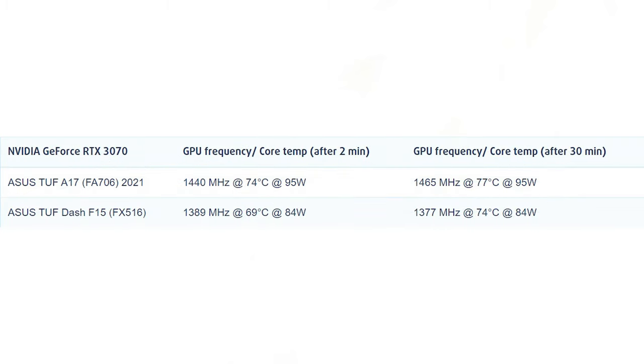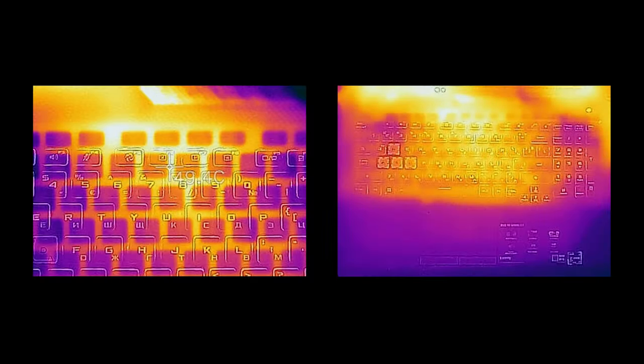In gaming, we see that the TUF A17 FA706 packs a slightly more powerful RTX 3070 iteration, compared to that of the TUF F15 FX516. And this is one of the reasons why the temperatures were a bit higher. Interestingly, even in turbo mode, the laptop wasn't too loud. Neither is its keyboard too warm, as we measured a temperature below 50 degrees Celsius, which is something relatively acceptable.